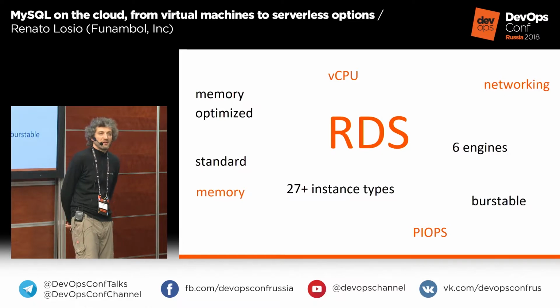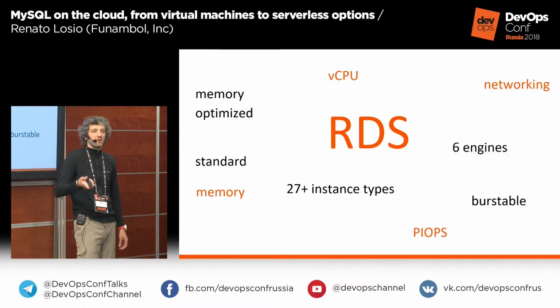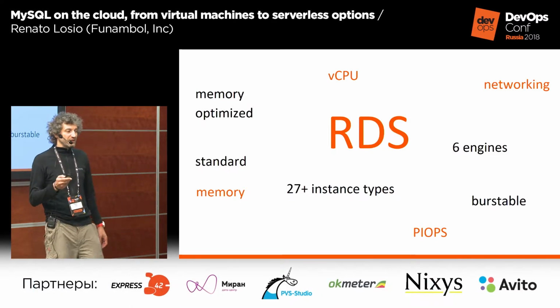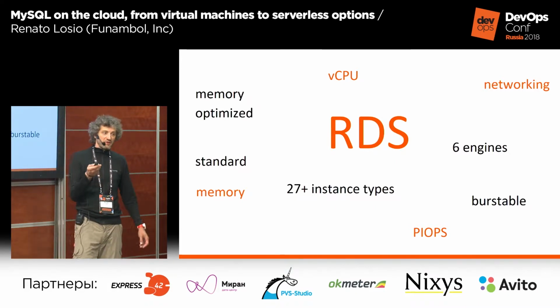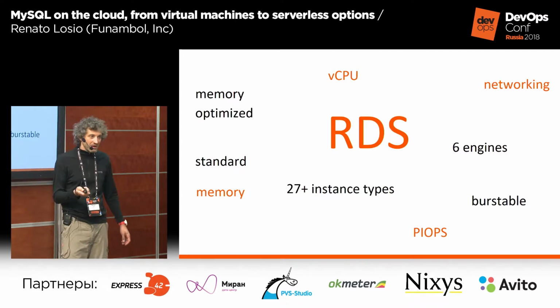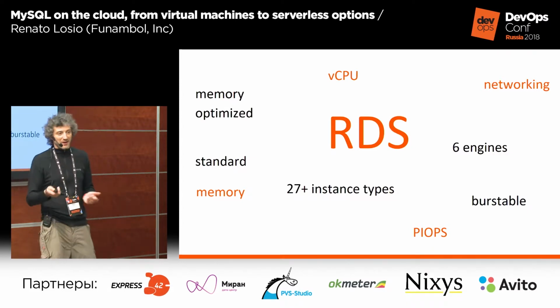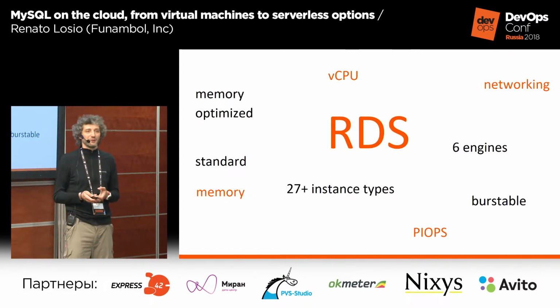So in the case of Amazon, that has quite a lot of options, even just RDS is offering at the moment. Yes, it's offering you a lot of flexibility, but even in the region with fewer options, you have 27 plus different instance types. And that's already quite a lot to handle to figure out what's best for you. Yes, you can do a lot of testing to figure out what's best for your database, but it's still quite a lot.